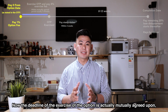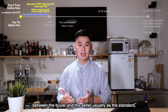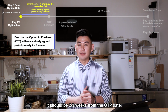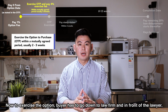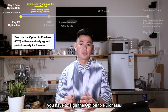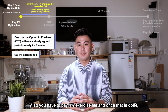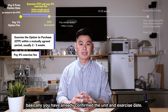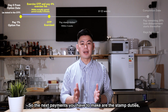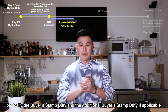Now the deadline of the exercise of the option is actually mutually agreed upon between the buyer and the seller. Usually as a standard, it should be 2 to 3 weeks from the OTP date. Now to exercise the option, buyer has to go down to the law firm and in front of the lawyer, you have to sign the option to purchase. Also, you'll have to pay 4% exercise fee, and once that is done, basically you have already confirmed the unit and exercised it. So the next payments you have to make are the stamp duties, basically the buyer stamp duties and the additional buyer stamp duties if applicable.